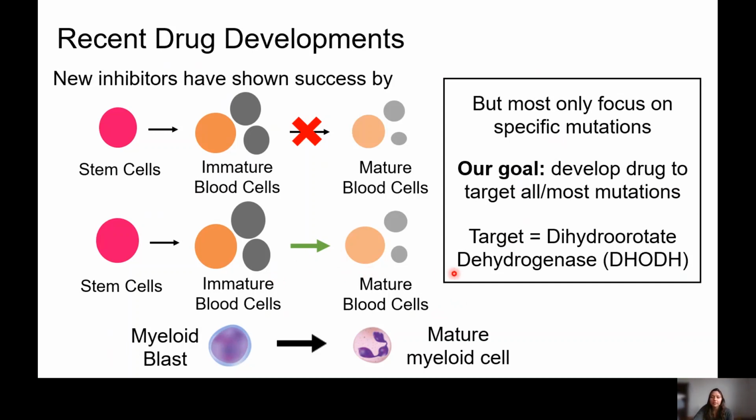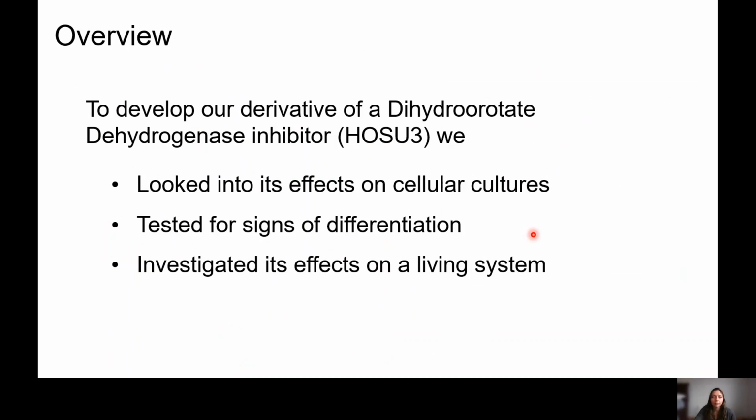A way that we want to do this is through targeting an enzyme called dihydroorotate dehydrogenase. This enzyme is part of the pathway that makes nucleotides. Here is a little overview of how we developed our drug and got it ready for clinical trial. We looked into its effects on cellular cultures. We tested it for signs of differentiation, which is basically just the maturation of those immature cells into the cells that they're supposed to be, and we investigated its effects on a living system. Specifically, we used mice.